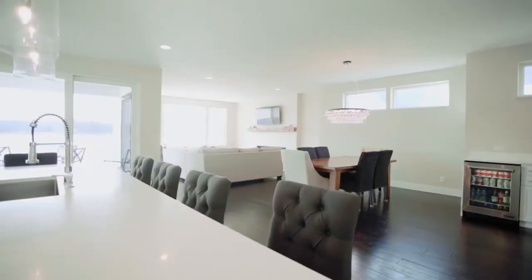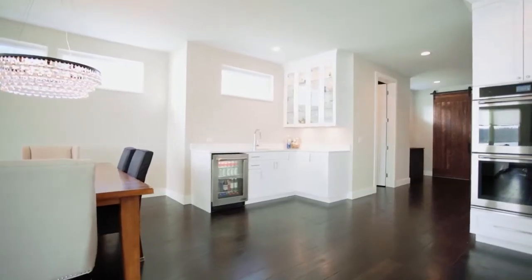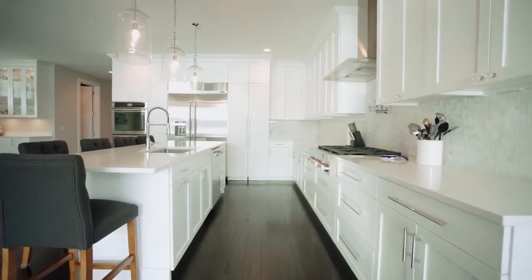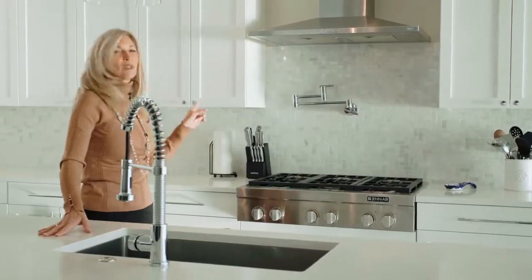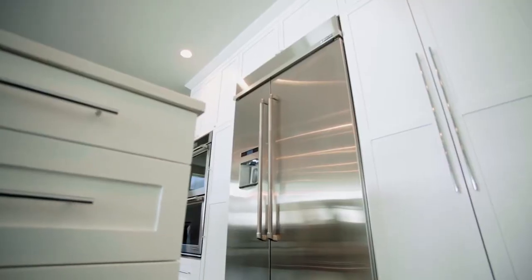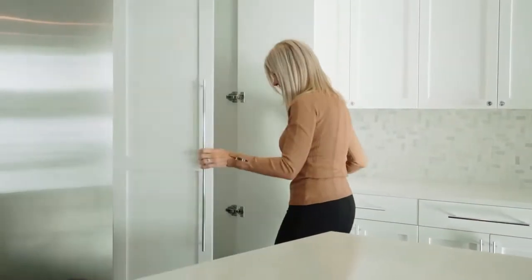I can see into the great room, the dining area, the wet bar beverage center, and how amazing would it be to cook in this kitchen, especially on this gas range with a pot filler. All beautiful stainless steel JennAir appliances, but my favorite feature is the walk-in pantry. Come and take a look.